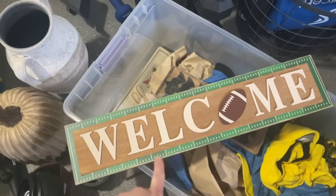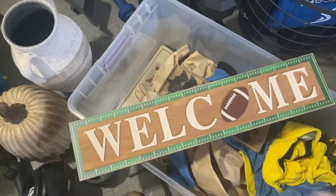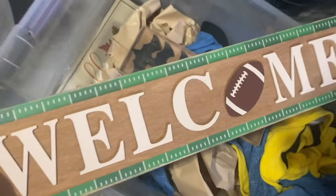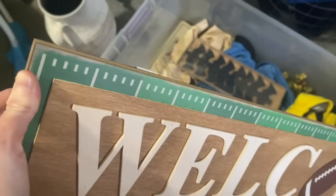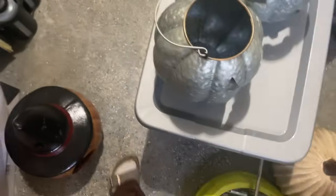I always try to include Nick with like fall decor, and he loves football, so I think we'll pull this back out and try to put this somewhere. And what's in this gray bin? Let's see.